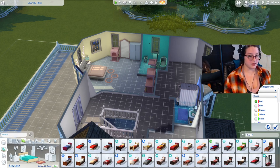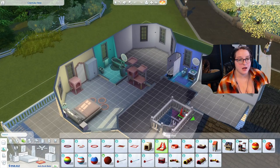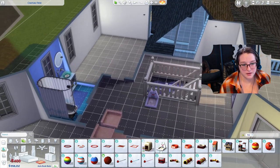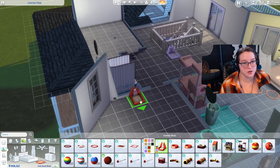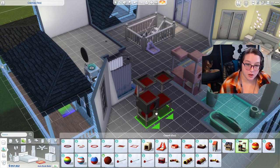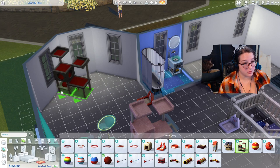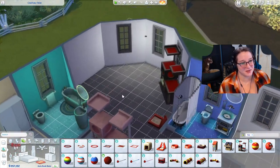Red. So Red is going to be... Oh, also, yeah. Litter box. I could put the litter boxes out here. Otherwise, I'll put one out there, and then I'll put one in here. Because you should always have more than one litter box. Even if you just have one cat, you should have more than one litter box. Another cat tree. How many cat trees does Taylor Swift have?